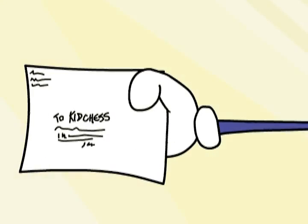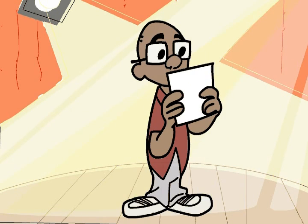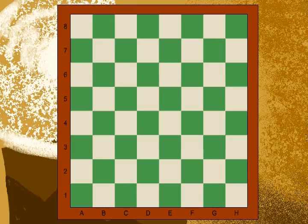Thanks, Sunburst. This letter is from Bobby in 3rd grade. He asks, "How do you solve puzzles? I have trouble figuring out what is going on." Ooh, I know this one. I can help. Okay, Sunburst.